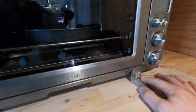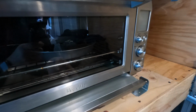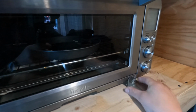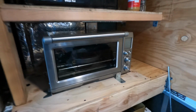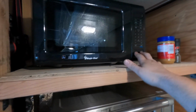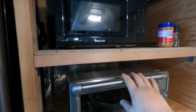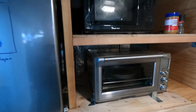By the way, this little bracket right here is simply to keep the crumb tray on the toaster oven from sliding out because it doesn't latch in there. So I just stuck a little Simpson Strong-Tie there so we can hold that in place. But that's why I picked this particular kind of microwave instead of one with a handle on it, because you have to actually push the button to get the door open. And this thing has sort of a magnetic spring close on it, so it seems fine.